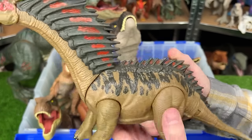Here is another Baryonyx figure from the Jurassic Park series. So this figure, once again, is a lot older. It has the bright yellow underbelly and some light brown with black specks along the top. And like the other Jurassic Park Baryonyx that we saw earlier, it has the action that when you move its leg, its head twists back and forth.